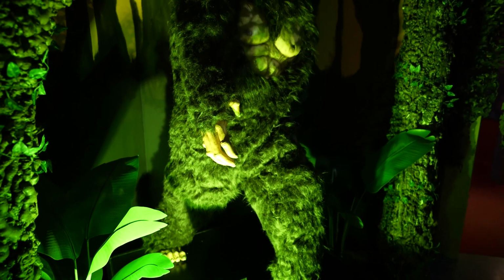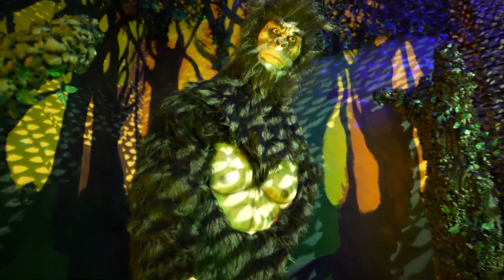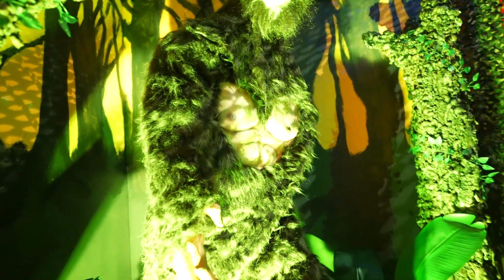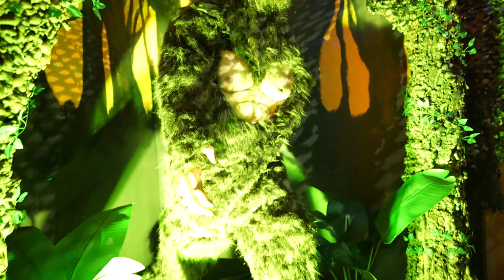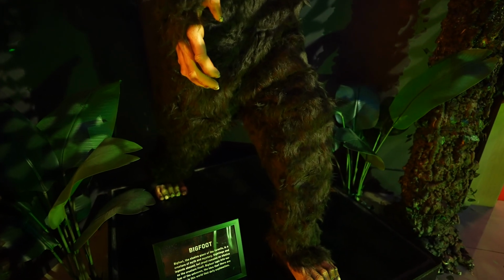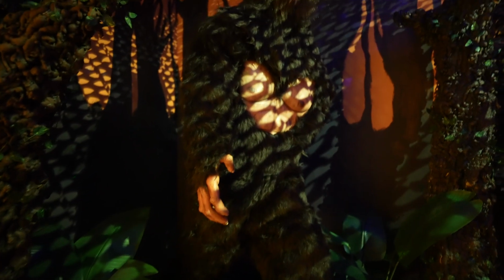So here is Bigfoot. And there's like a sensor, so the light keeps going off and on. It says Bigfoot is a giant of the forest. It is a creature of myth and mystery. Sightings and legends abound, but proof remains elusive. Bigfoot taps into our fear of the unknown, the idea that there are things in this world that defy explanation.